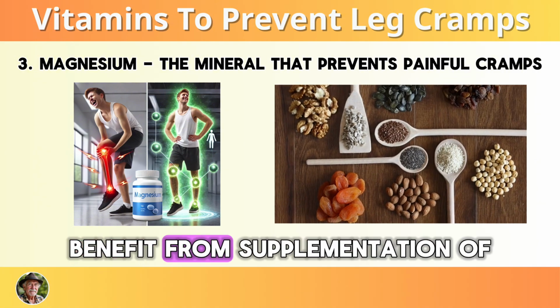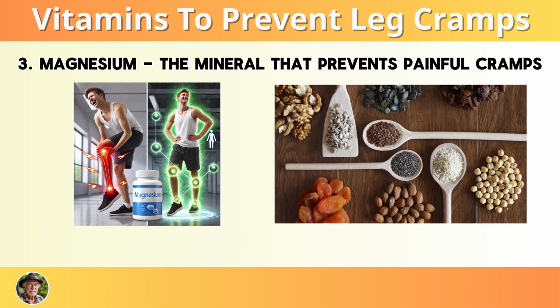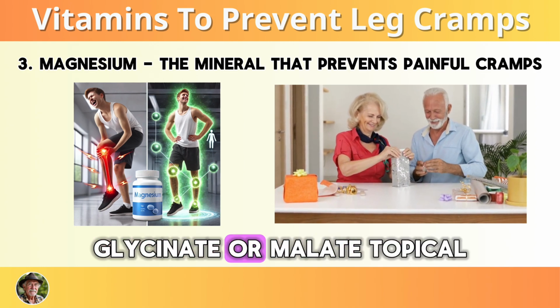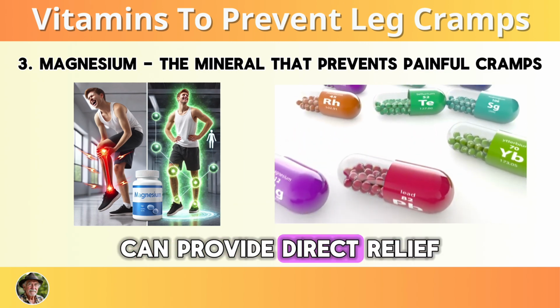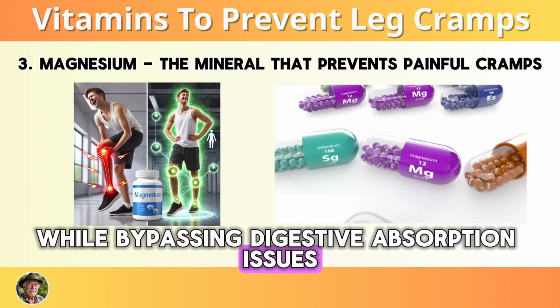Most seniors benefit from supplementation of 200 to 400 milligrams daily. Choose highly absorbable forms like magnesium citrate, glycinate, or malate. Topical magnesium oil or Epsom salt baths can provide direct relief to cramping leg muscles while bypassing digestive absorption issues.